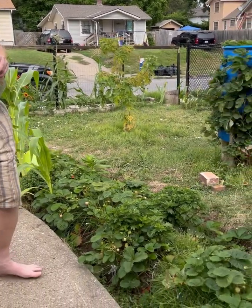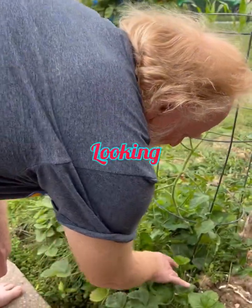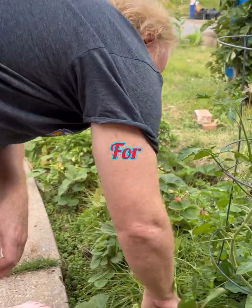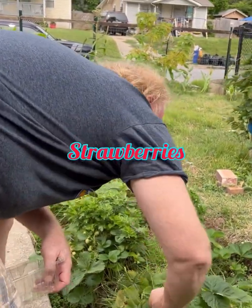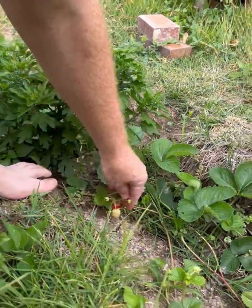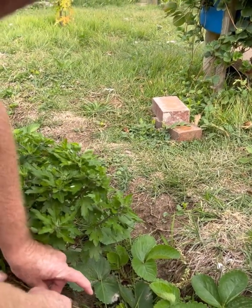From here, we're gonna look for strawberries. Right there, strawberry. You have to be fast. If it is not very red, don't take it. Okay. Not very red. Go. Not very red. There is one there. Here? Oh, very red. A little sandy, but very red.